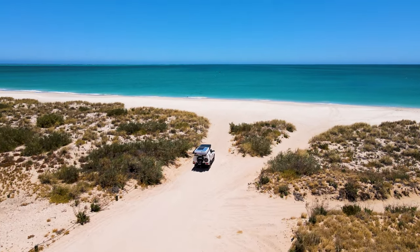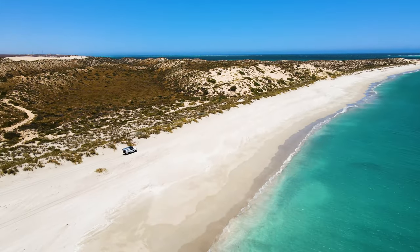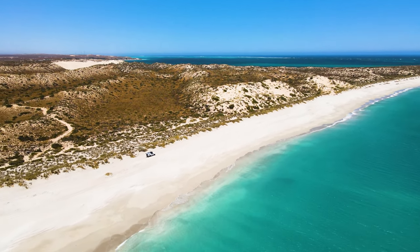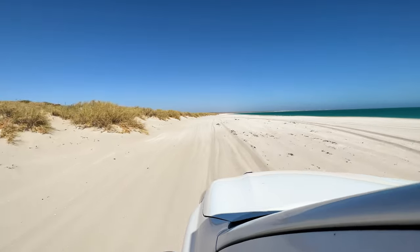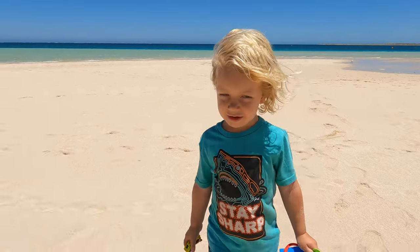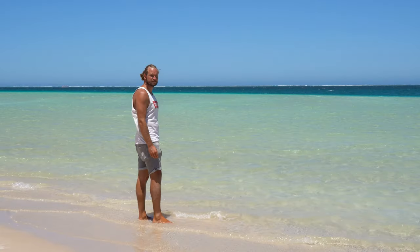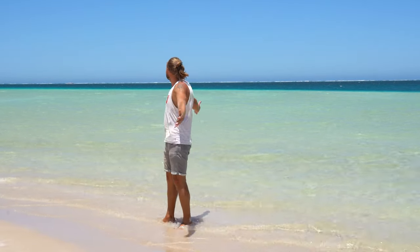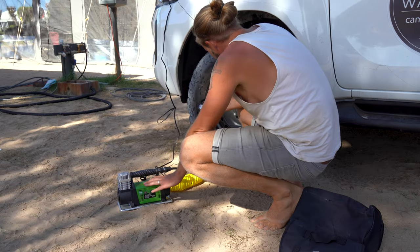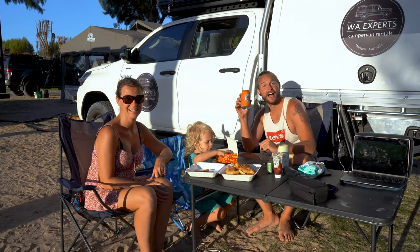How adventurous is this? With our four-wheel drive, we cross the beach to the very tip called Cape Maud. Time for some fish and chips and beers.